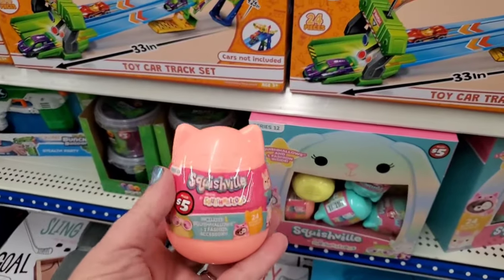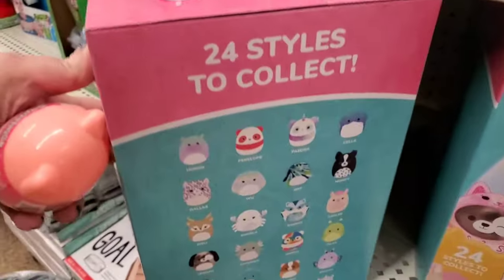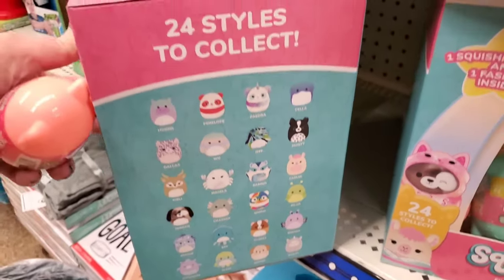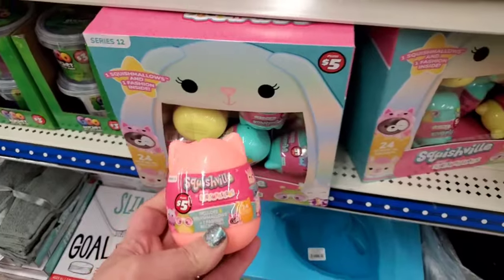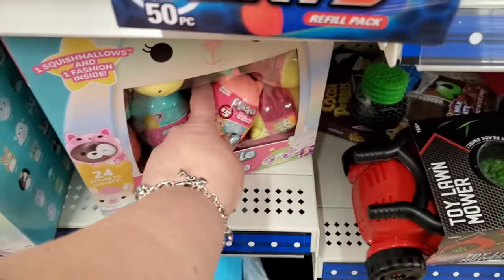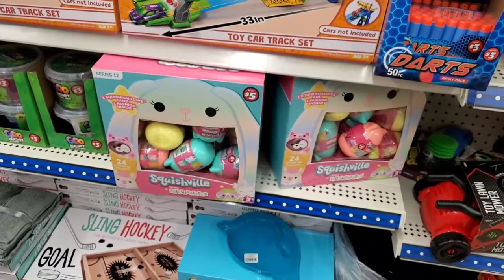It says that you can collect up to 24 of them, and I think that they're legitimate Squishmallows, it looks like. Yeah. This is awesome, guys. For $5, these are actually a really cool item to pick up because Squishmallows are really, really expensive everywhere.